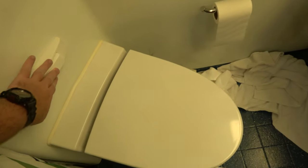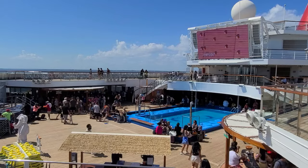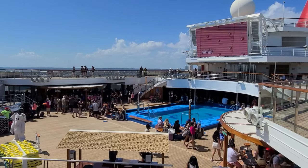Lots of closet space. Right now this ship is doing 4 and 5 night cruises, so plenty of space there. And then the bathroom. Got the shower curtain, which is not the best. Lots of space for all of your bathroom stuff. And you've got the terrifying cruise ship toilet noise.